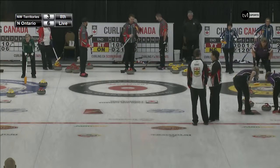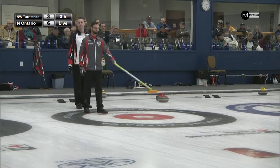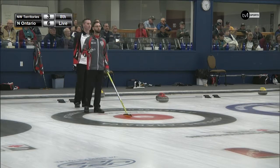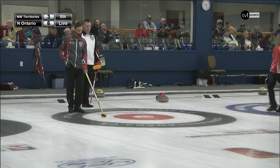So with a 3-point lead, Ontario looking to throw their first stone through the rings, not have any rocks in play, anything to hide behind or to freeze against.